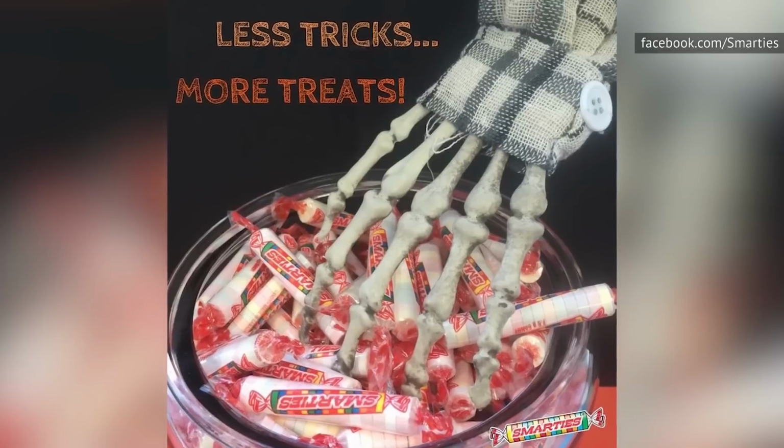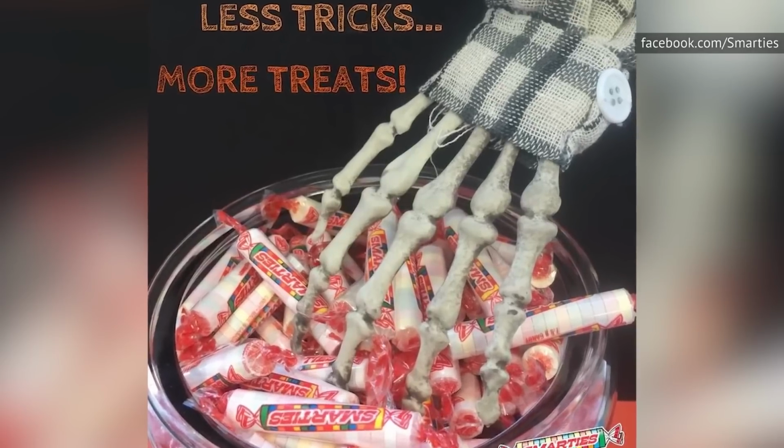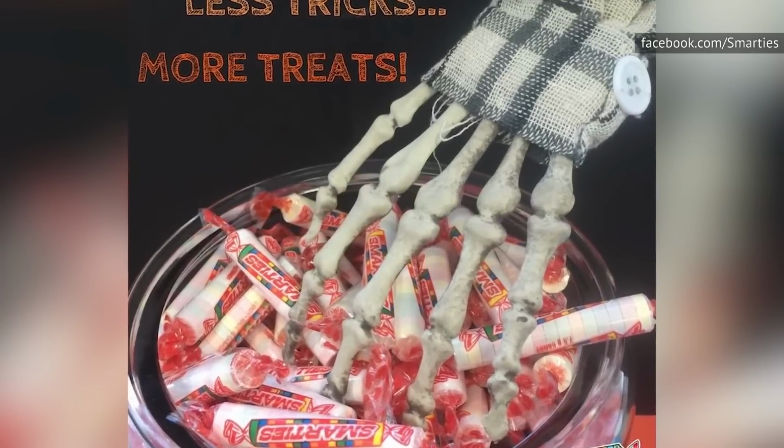Making sure their shipments are out on time for the big holiday results in a bit of a lull around Halloween. So much so that Smarties actually ends its fiscal year on Halloween.